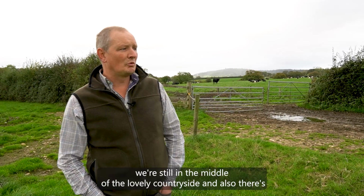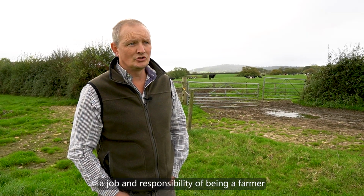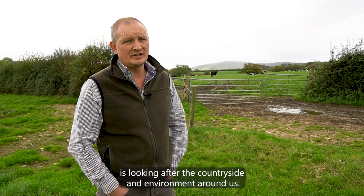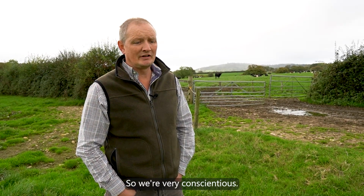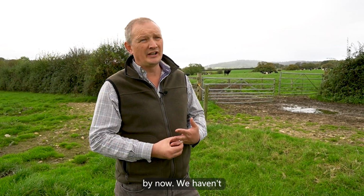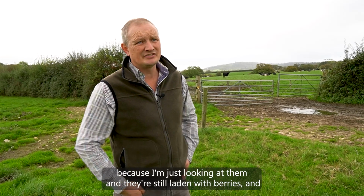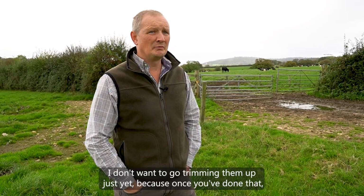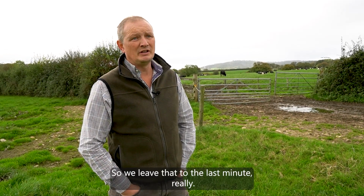As you can see, where we're stood, we're in the middle of the lovely countryside, and also as a job and responsibility of being a farmer is looking after the countryside and environment around us. So we're very conscientious. Today we're stood here end of October. Most people would have cut hedges by now. We haven't, because I'm just looking at them and they're still laden with berries, and I don't want to go trimming them up just yet, because once you've done that, you've taken all the food for the birds. So we leave that to the last minute, really.